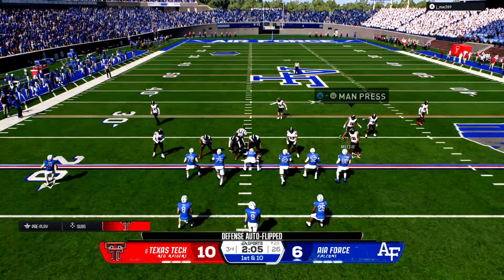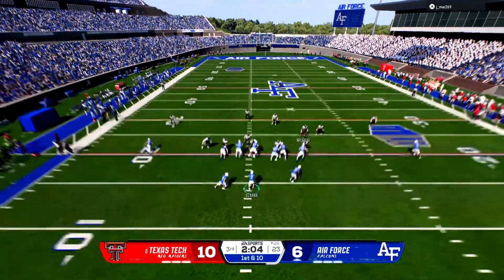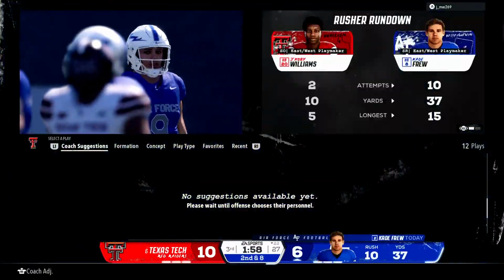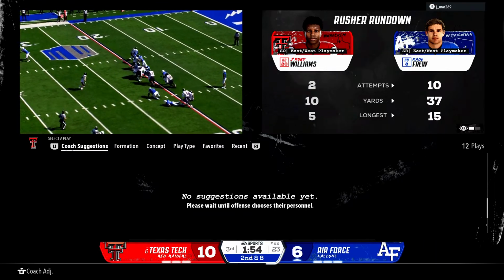Here comes the Air Force offense back onto the field. They haven't really been able to light up this scoreboard, but putting points up would be huge here. Defense there to stop him after a gain of 1 to the 22. And what's the closest guy to the football, man?